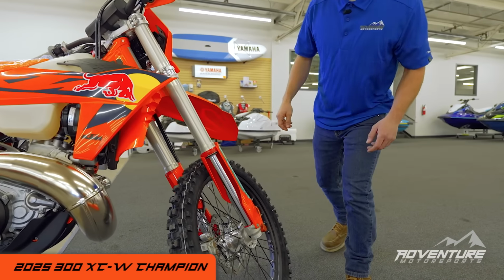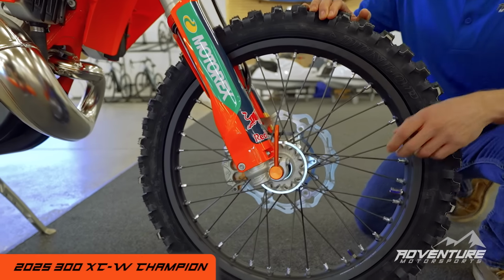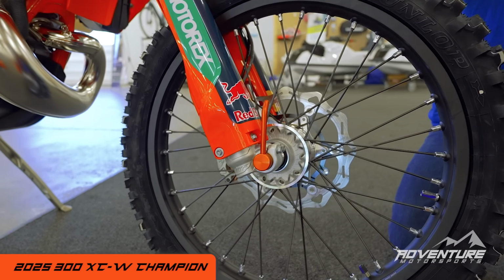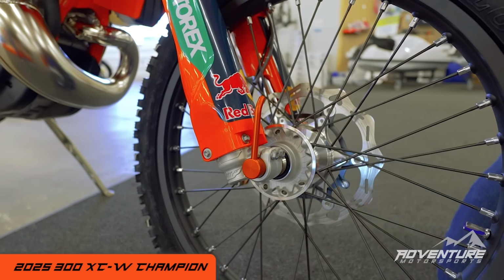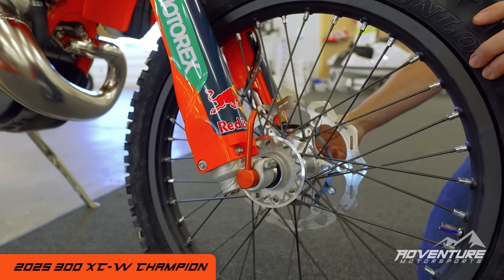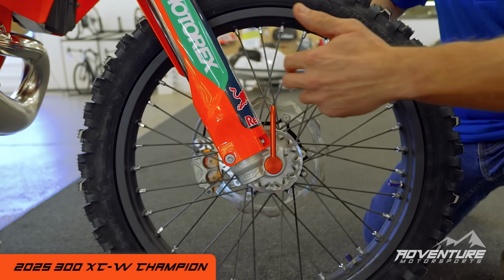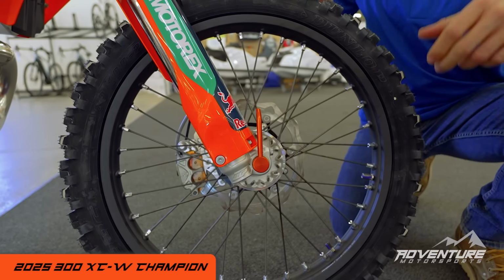All right, guys, we're going to start here with the front of the bike. With some of the extra goodies that you do get, you get this front axle puller. People don't realize it, but this is huge if you're out on the trail or even at home changing front tires. Rather than getting down on the other side, finding an extension and pounding the axle out through the hub, simple, just grab this guy, pull it through.